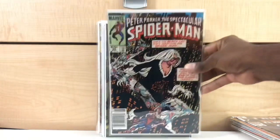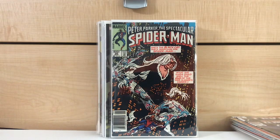And at the same store, another $5 book, Spectacular Spider-Man #90, and this one is a newsstand copy. $5. All right, so I've got one that I bought for 10, and I have one that I bought for 5. Okay, next up, next store that I went to, found some modern books.